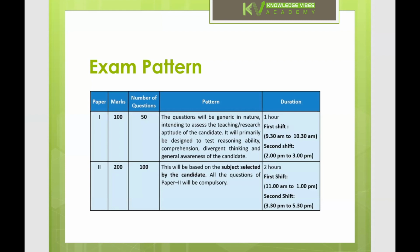Then paper 2, where the marks are 200 and the number of questions is 100. This will be based on the subject selected by the candidate. For you, it is English. All the questions of paper 2 will be compulsory. There is no omission and all that. There's no choice here. The duration of the exam is 2 hours. First shift goes on from 11 a.m. to 1 p.m. Second shift from 3:30 p.m. to 5:30 p.m.